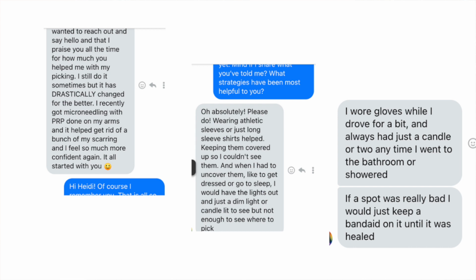Okay, so Heidi, my client that contacted me last week, reminded me that she used to change in the dim light, and I also recommend showering in dim light as well. You can use a nightlight, you can use a candle, just to give a little bit of lighting, but not a lot, because what you won't see, you won't pick at.